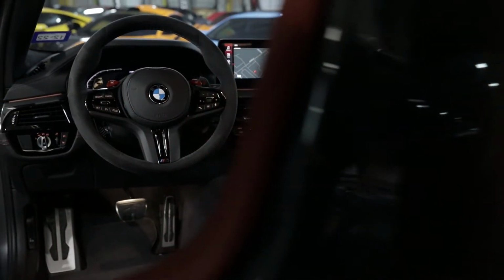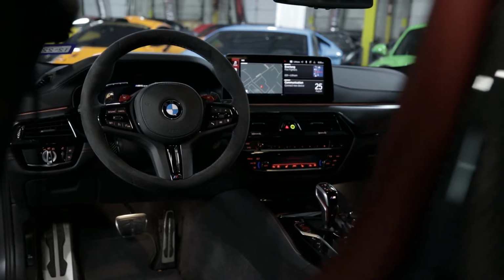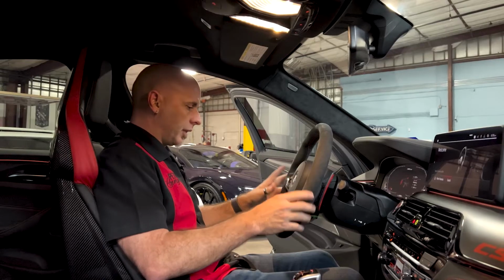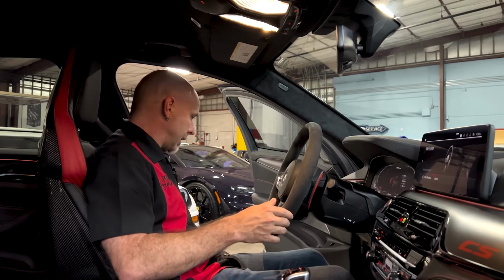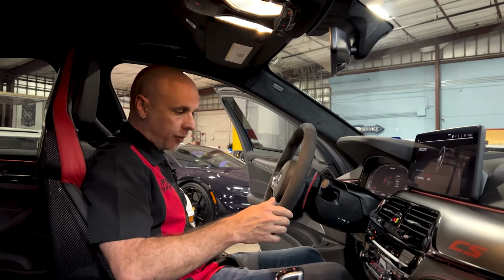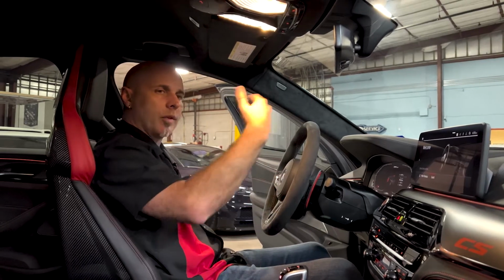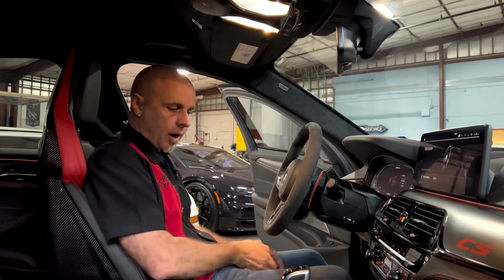You're not going to be able to see over the hood. You're not going to be able to drive normally in this car. So that's kind of interesting. Now, there is quite a bit of movement forward. I can get pretty close to the steering wheel. But again, seeing over the hood is going to be a little bit of a problem here.